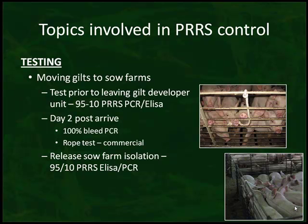They test negative. We put them on a truck. We move them into the gilt developer. Well, we've been burned enough that 2 days after they got to the developer, somehow they picked up PRRS. Was that on the truck? Was that on the truck ride or whatever? So now, if it's a multiplier farm, they get 100% tested 2 days after they come into that on-sow farm isolation. And then, before we release them into the sow farm, we test them again 3 weeks later. That's with the ELISA and PCR.